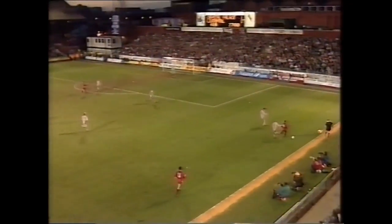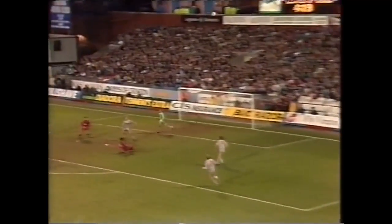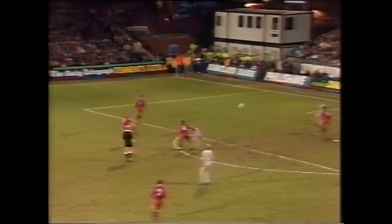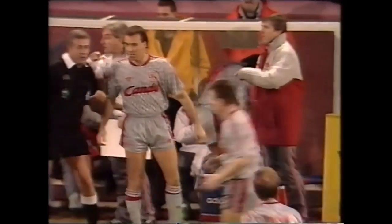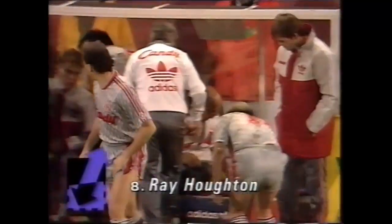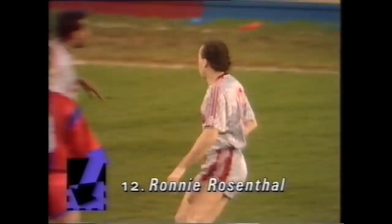Here's Wright. McGoldrick, he knew he was there. A lovely cross, lifted in there by McGoldrick. Grobbelaar flapped at that one. Thomas with the shot. They were in trouble there, Liverpool. From the moment Grobbelaar flapped and didn't make any distance, it's Ray Houghton who's going off. So Ronnie Rosenthal's on.